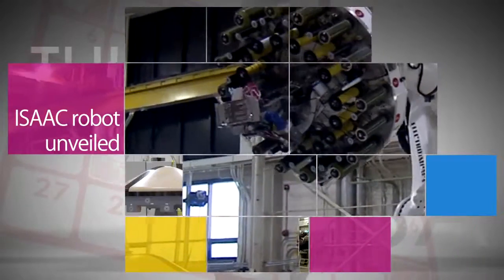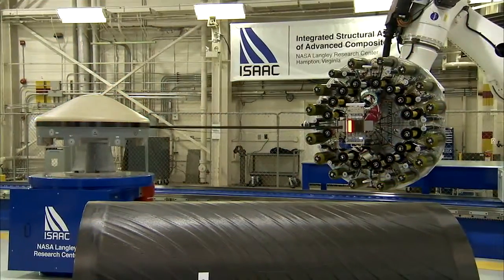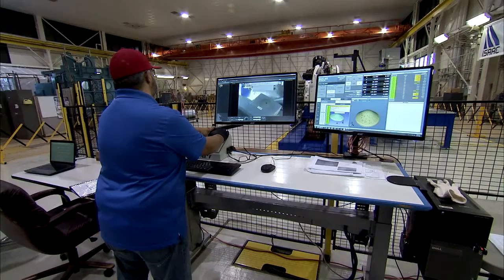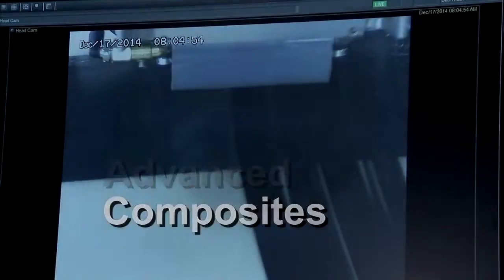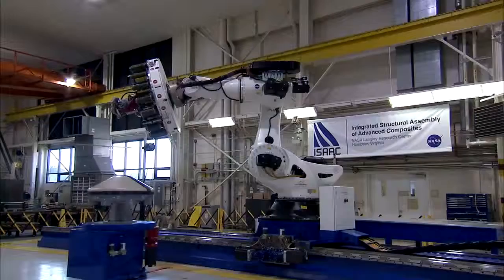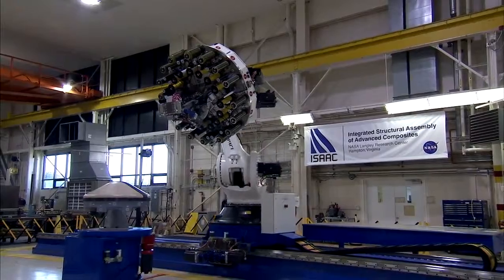A new 7-ton, 2-story tall composite materials robot named ISSAC was unveiled January 26th during a ceremony at Langley Research Center. ISSAC, which stands for Integrated Structural Assembly of Advanced Composites, uses epoxy and carbon fibers to transform 3D computer drawings into strong but lighter weight parts for aircraft and spacecraft, which will allow planes, rockets, and other vehicles to use less fuel and carry more weight.